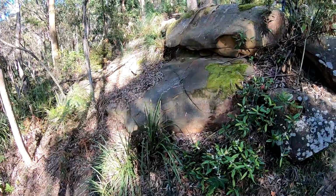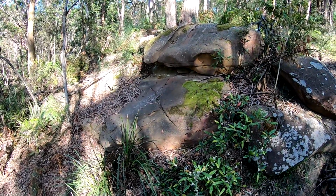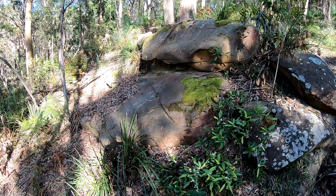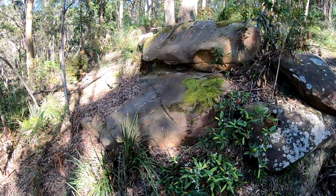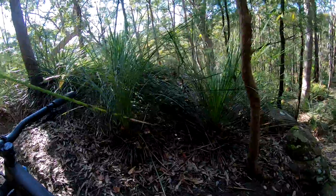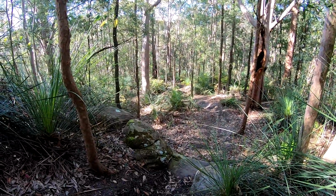I would definitely not drop it. I simply don't have the skill to do that, and not the balls to do it. Okay, so I might actually roll this one. I'm standing here on the trail just maybe 50 meters, 100 meters up from a drop.